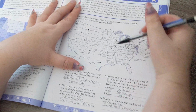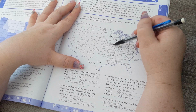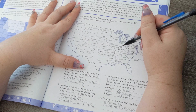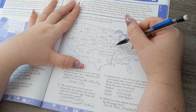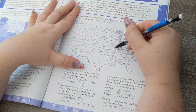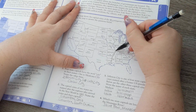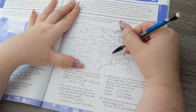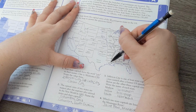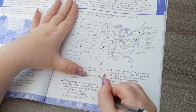St. Paul, Minnesota. Let's follow this river. So not Madison, not Des Moines, not Springfield. Did I go over Springfield? I was going over the list of capital cities. I hope so. Springfield, not Jefferson City. Let's see. Definitely not Frankfurt, not Nashville, not Little Rock. Not quite Jackson, huh? But there it is. Baton Rouge.